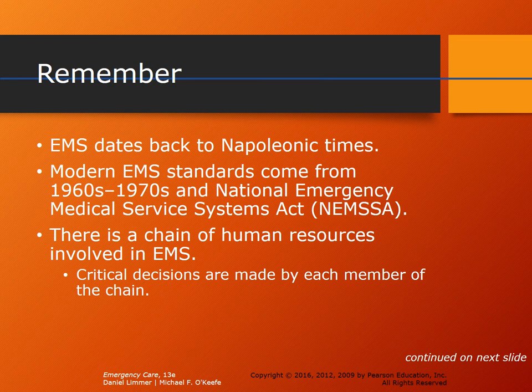The modern EMS system itself came from the 60s and 70s and the enactment of the National Emergency Medical Service Systems Act, or NEMSA. There is a chain of human resources that are involved in EMS, and EMS is not just find patient, put patient in back of wee-woo wagon, transport to hospital, wash, rinse, repeat. It is absolutely critical that we have a well-oiled machine to make sure that our EMTs and paramedics are well provided for so that they can provide excellent care in the field.